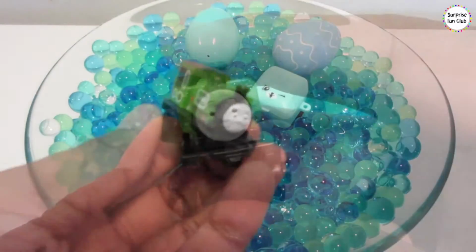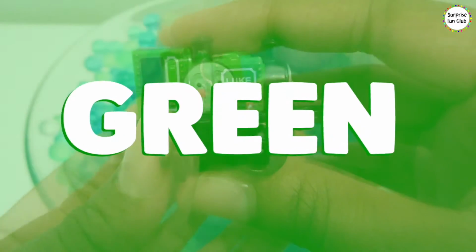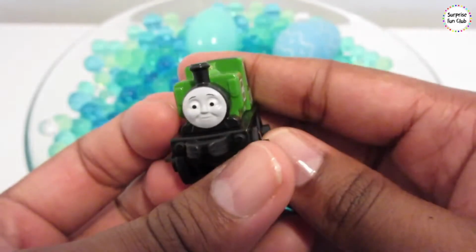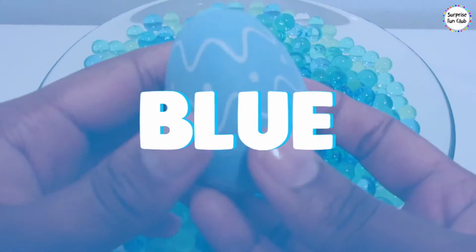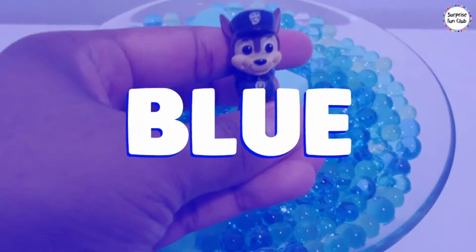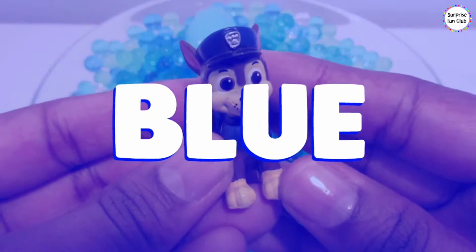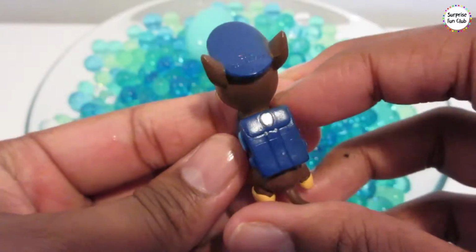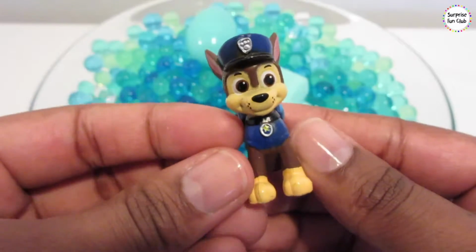And what's inside? It's Thomas the Train. And he's green. That's Luke the Train. And he is green. This egg is blue. And Chase is inside. And Chase wears blue. Chase is on the blue case. Chase wears blue. How cool.